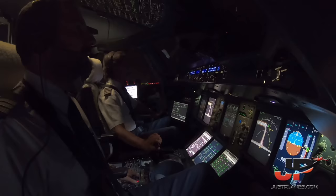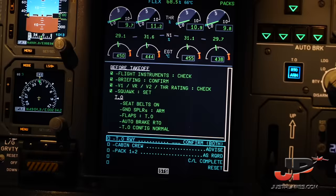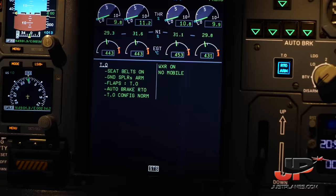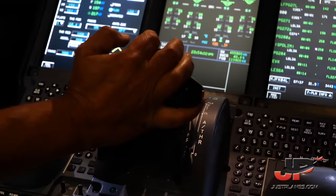Below the line. Before takeoff, below the line, takeoff runway 27 left, confirm. Cabin crew advised. Pack 1 plus 2 on. Before takeoff, checklist completed. Clear for lineup and takeoff, 27 left. Take off. Check.